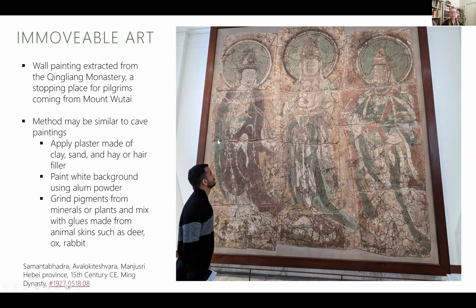And to her left is Samantabhadra. And I should say, she's better known as Guan Yin. So Avalokiteshvara is the Sanskrit name, and Guan Shiyin or Guan Yin is the Chinese name given to her. And Samantabhadra is the bodhisattva of great activity.